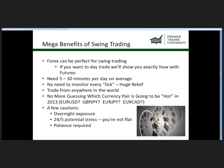There are always a few cautions you have to understand with swing trading. You don't always go flat. There are definitely evenings that you're flat, or days that you're flat on certain pairs, but you're going to have open trades typically.